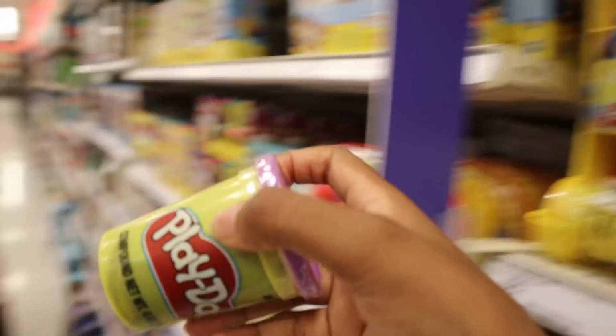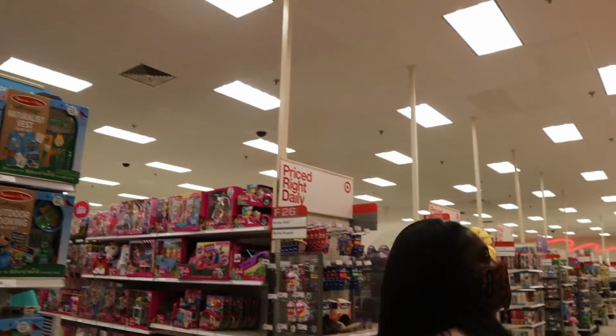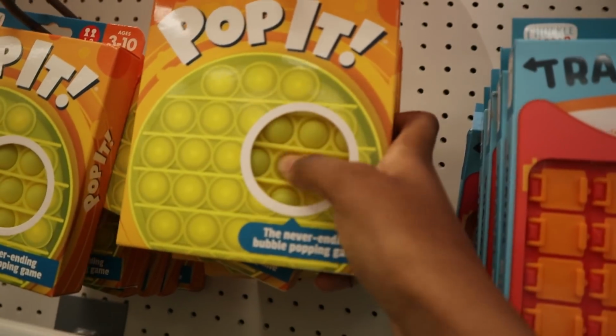That was a lot heavier than I thought, but let's add that into the car anyway. What is in there? Purple Play-Doh. Yep. See, now you're catching that. Yes, I am. We're gonna win this. Look what I found. Oh, Pop It. Pop It, guys. Sadly, it's not in our color though. Oh no, we can't get them.